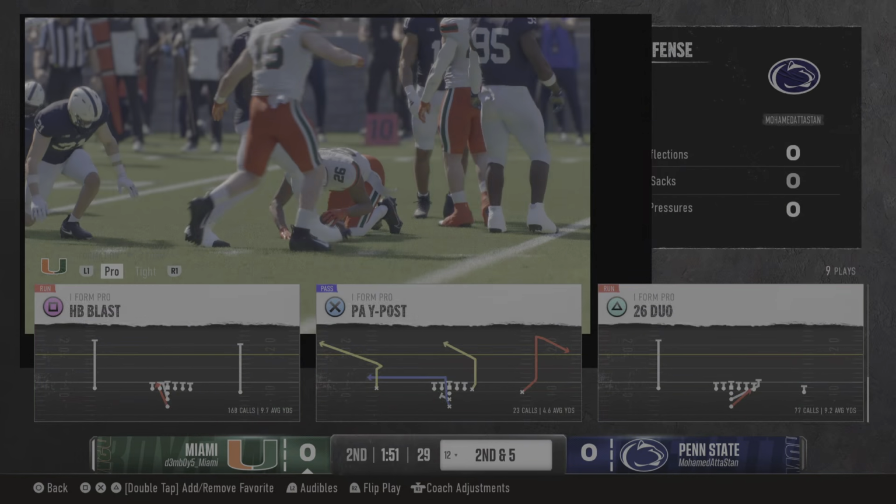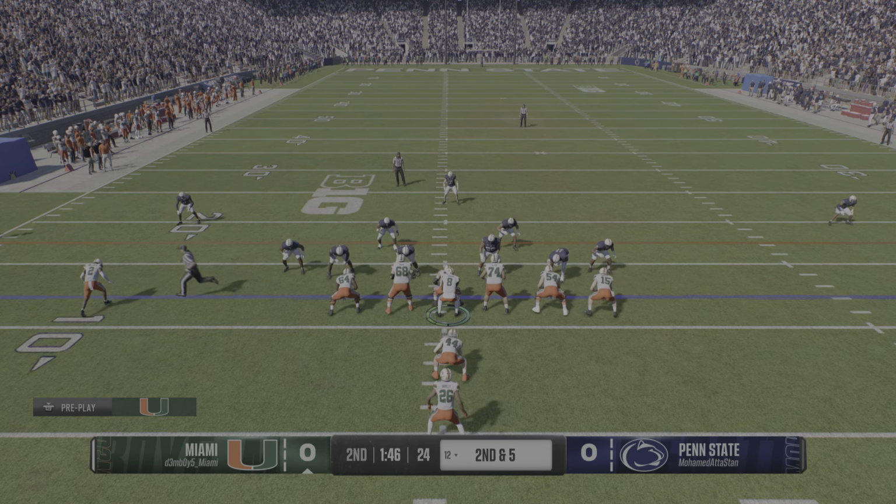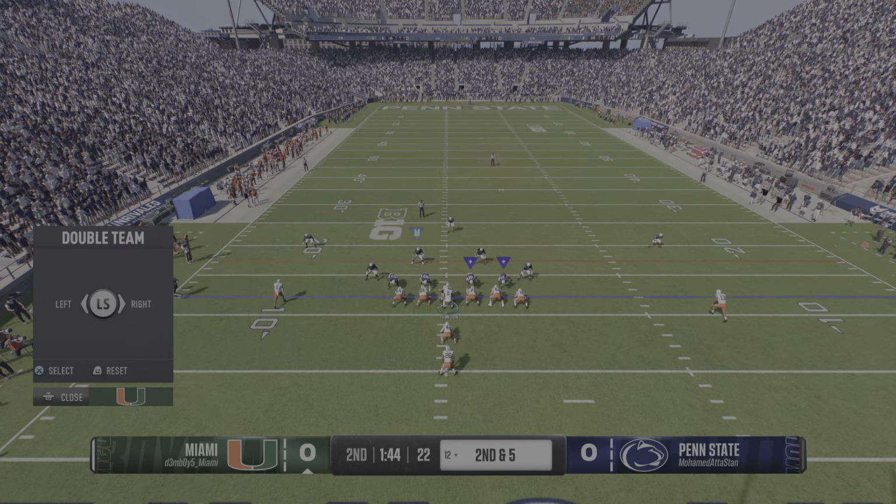I like this guy as a running back because he can run between the tackles and he can also go outside. He can really do it all. Halfway there on first down, it's 2nd and 5.